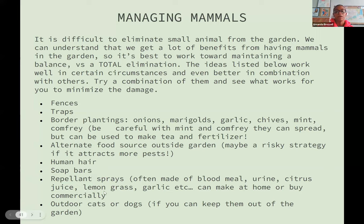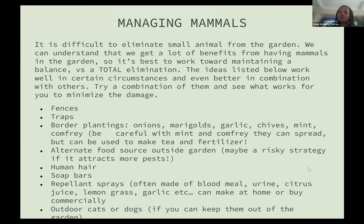And then repellent sprays, as I mentioned, often made of blood meal, urine, citrus juice, lemongrass, garlic. You can make them at home or buy them commercially. And then again, outdoor cats or dogs, if you can keep them out of the garden, are good to have out there.